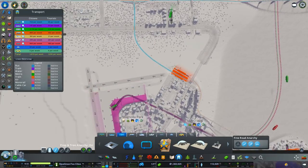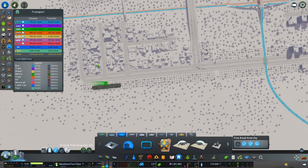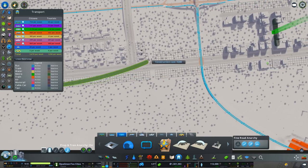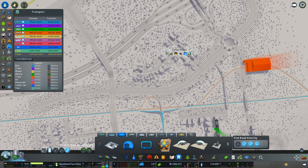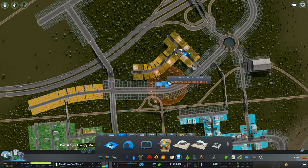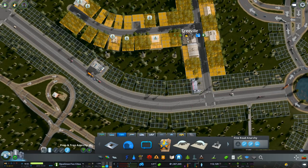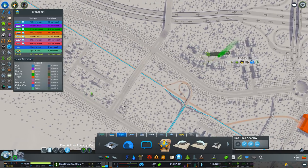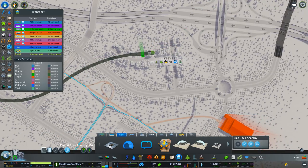Let's add in our metro stations. So for this one, we are going to go sort of up like this. Do you know what? I am thinking we should have one over here. It seems a bit silly not to, to be honest. Let's go like that. And then we can connect these two up here. Like that. And then this one.